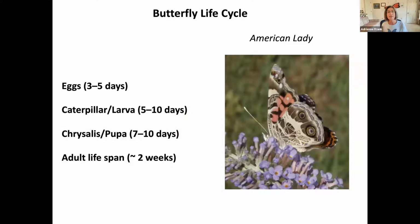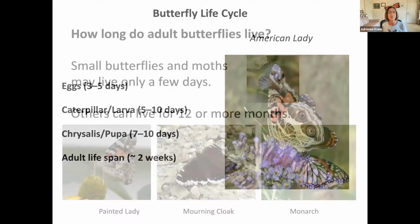What's the butterfly life cycle? So every butterfly has a different life cycle. The American lady, usually the eggs will last for 3 to 5 days before they hatch. The larva, the caterpillars, will eat and grow for about 10 days. Then it forms a chrysalis or a pupa, and then that stays until the butterfly is ready to come out of the chrysalis. And then the adult lives for about 2 weeks.